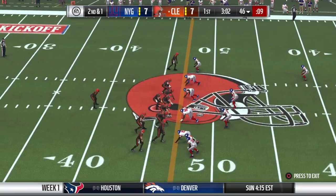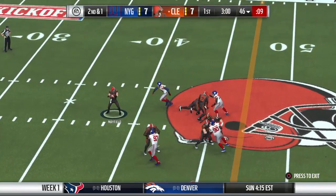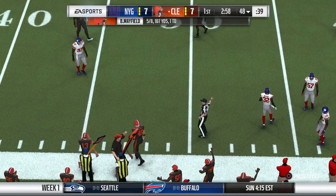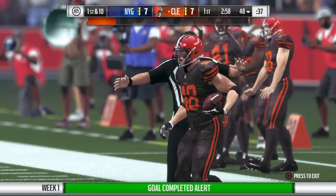And what a really nice game right there on 1st down for them. Brings up a nice 2nd down for them. To the sideline, and oh, that's well done. Able to drag the feet. He's going to have the 1st down.